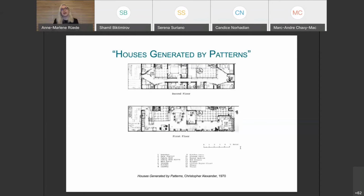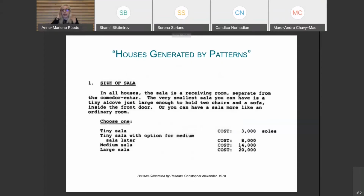And yet, if we had drawn every house separately, just the billing cost of drawing each house would by default have made these houses inaccessible for the target population. So he came up with a system, a pattern language, which enables automatically generating feasible options for each family. The way this works is that each family received a questionnaire in which the families were able to voice their preferences.